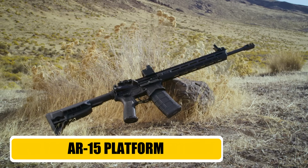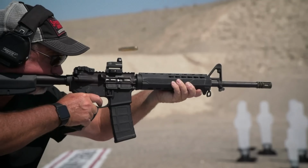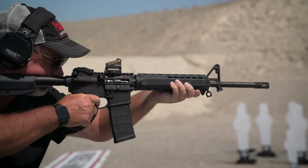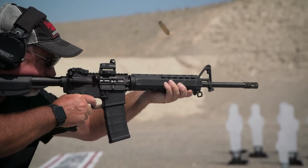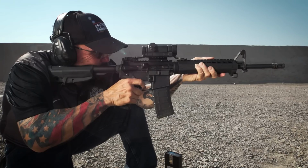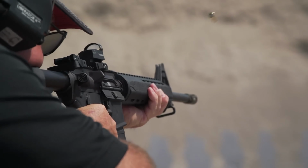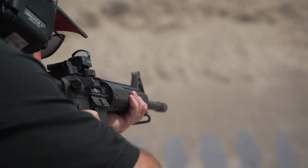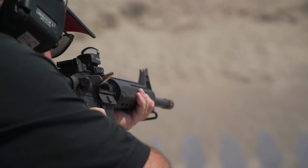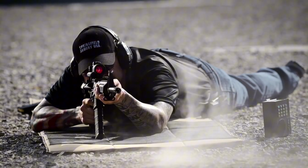Cracking the top 3, we enter rifle territory. At number 3, the all-American icon, the AR-15. Originally created by Eugene Stoner in the late 1950s, this lightweight rifle became the blueprint for the M16 and later the M4 carbine. Over the decades, it's evolved into the most popular civilian rifle in the United States and one of the most modular weapon systems ever made.